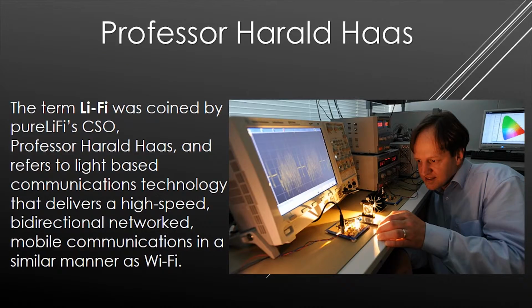Here's Professor Harald Haas. What he says is, the term LiFi was coined by Pure LiFi CSO Professor Harald Haas and refers to light-based communications technology that delivers a high-speed bidirectional network mobile communications in a similar manner as Wi-Fi. What he has made is, he has made LiFi.